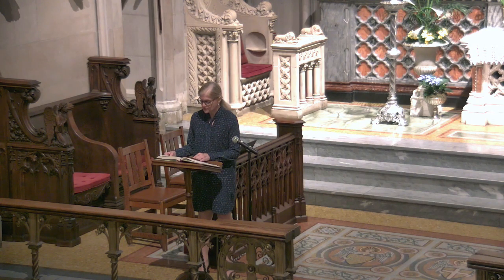Moreover, some women of our group astounded us. They were at the tomb early this morning, and when they did not find his body there, they came back and told us that they had indeed seen a vision of angels who said that he was alive. Some of those who were with us went to the tomb and found it just as the women had said, but they did not see him."